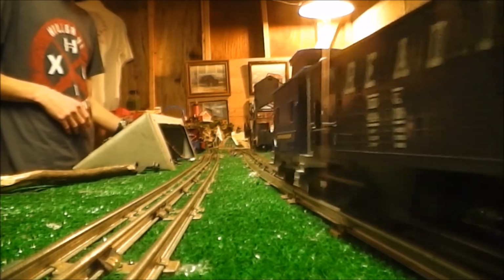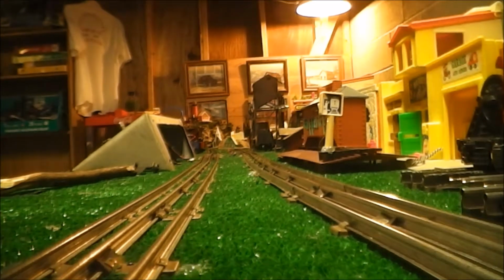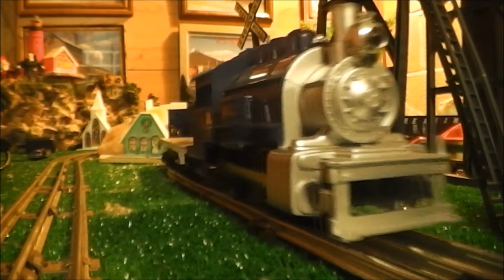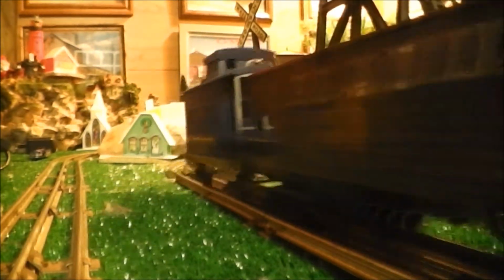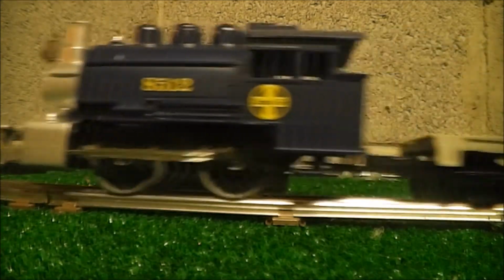It was the second engine I bought, and I got it without a track or transformer, but luckily I already had a track and a transformer with me. What made it my favorite was the fact that it ran a lot better than the other one, the 490, but also there was just something about it. It could also run backwards. That was another thing about it.